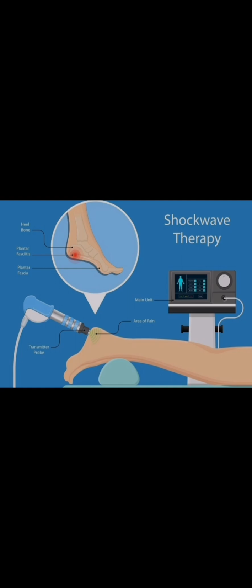What does the treatment involve? Each treatment takes between 5 and 10 minutes. The painful area is located through palpation and gel is applied to improve the transmission of the shockwaves. Treatment is then delivered through a handheld device attached to a shockwave machine. Will I feel any pain? The treatment can be painful, but if the pain gets too much, the settings can be adjusted to reduce it. You may also have a mild ache after the treatment which should pass after a day.